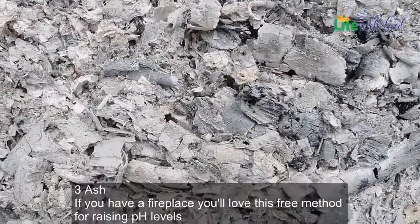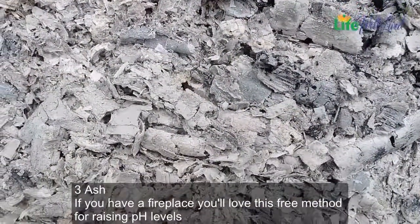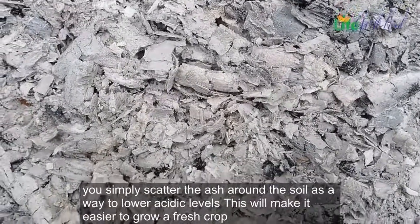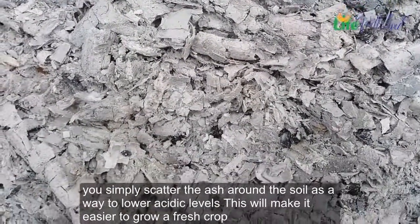3. Ash. If you have a fireplace, you'll love this free method for raising pH levels. You simply scatter the ash around the soil as a way to lower acidic levels.